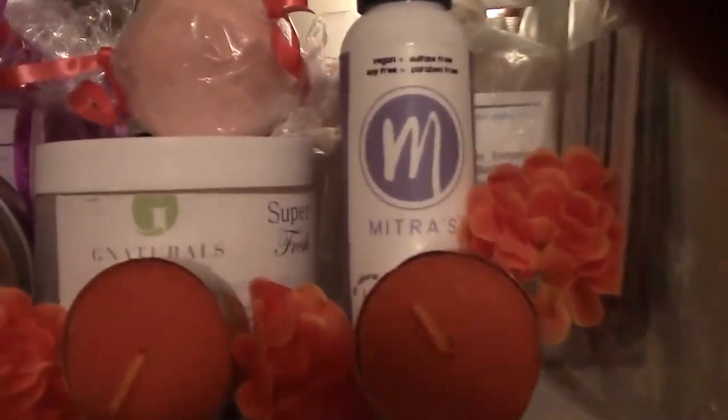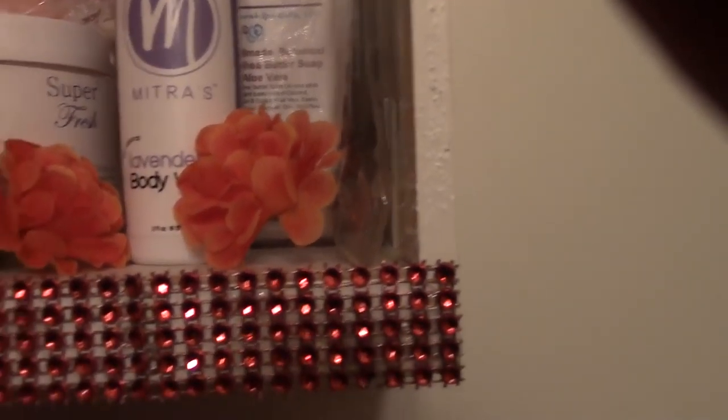So I can just go to one place and get all of my smell goods. Tomorrow I'm going to do this lavender body butter that I told y'all about, that I showed y'all yesterday, and body wash. And I'll use the shea butter that's here, the lavender vanilla shea butter.